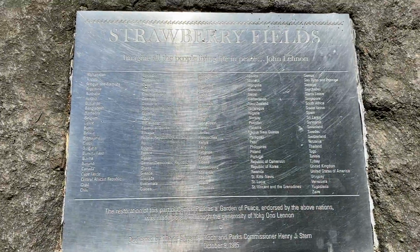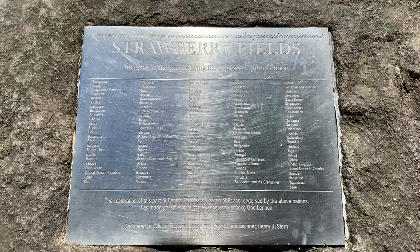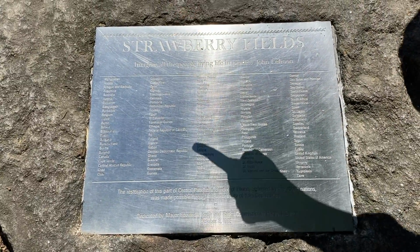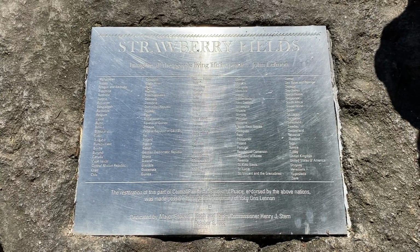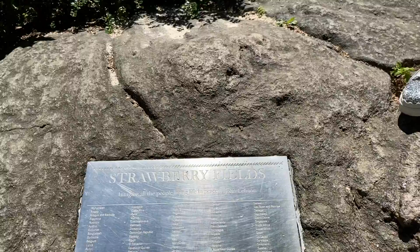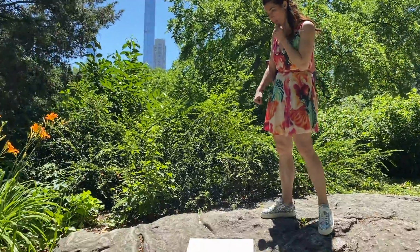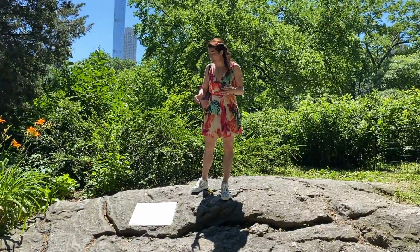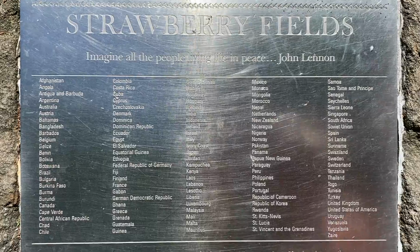And you'll see it says Strawberry Fields, imagine all the people, living life in peace, John Lennon. And you'll see that this plaque was dedicated on October 9th, 1985. And you will see that it lists the names of a bunch of different countries. These were all countries that donated money to help revive this area of the park and get it dedicated as Strawberry Fields. As you look at the names of these countries, you'll notice they're listed in alphabetical order. These countries donated money in the name of peace, and some of these countries, like if you look at it, the very first country that's listed is Afghanistan.